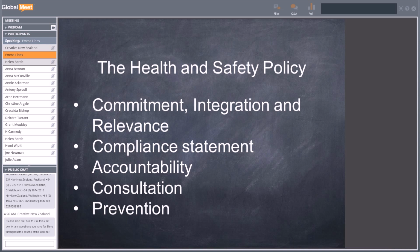The health and safety policy shouldn't impact the way you do your business in terms of management. You have to make it fit and make sure it works, and then you work your way through all the other elements we'll talk about today, the activities, the products and the services that you're providing, and making sure the policy covers those. So in terms of your commitment, your integration and your relevance, we've just basically talked about it. It's got to be compliant, so therefore you have to express a commitment to legislative compliance, and that's normally from the top.